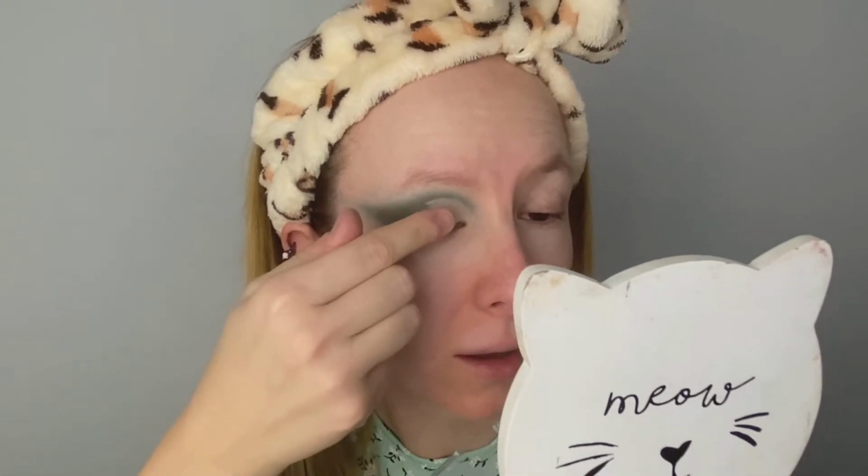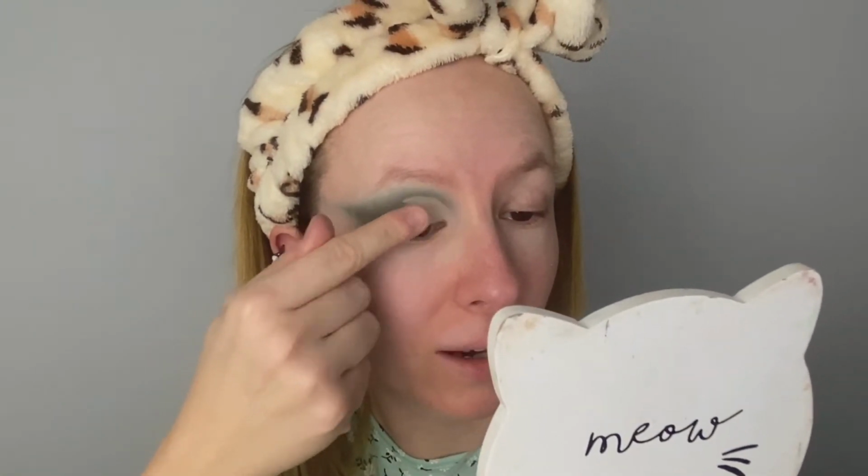I'm just going to go back into that palette and take my finger, find that with my finger, that's great. Just going to take the darker green shimmer and pop that over my eye and kind of leave the inner part for the lighter one. And oh my god, can you see that colour? Oh my god.